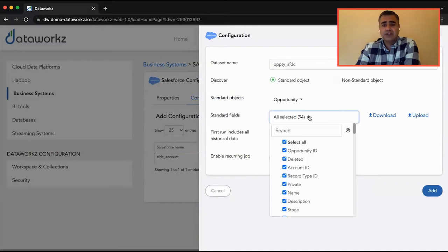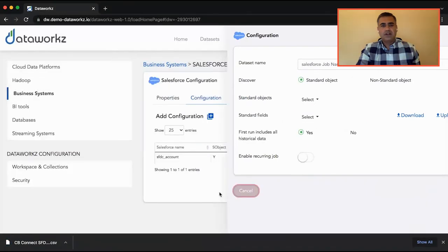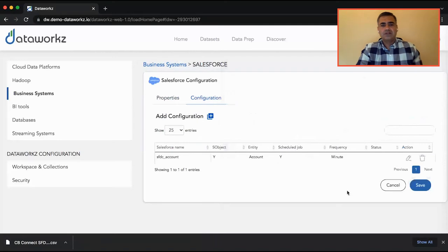There's 94 fields over here. I can actually go through the experience of either selecting all of these right here, or I can download this file. All right, so I'm just going to come back here and say that, look, so here I am.